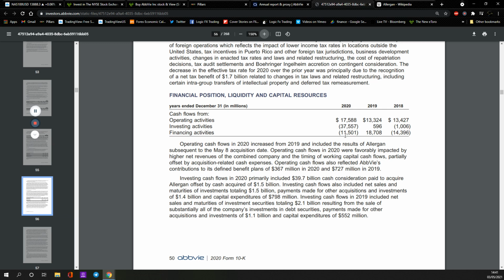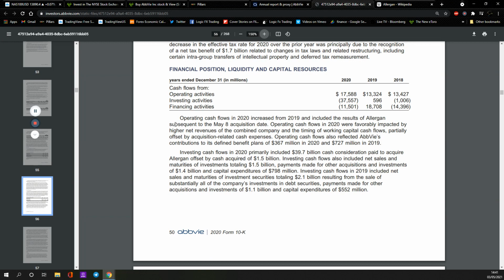And you're going, right, so there's $49 billion disappeared from somewhere. Then you read down here and it goes, operating cash flows in 2020 increased from 2019. We saw that. It says, including the results of Allergan subsequent to May the 8th acquisition date. So on May the 8th, they acquired Allergan, and with 48 billion missing there, I thought, right, we need to find out more about that.